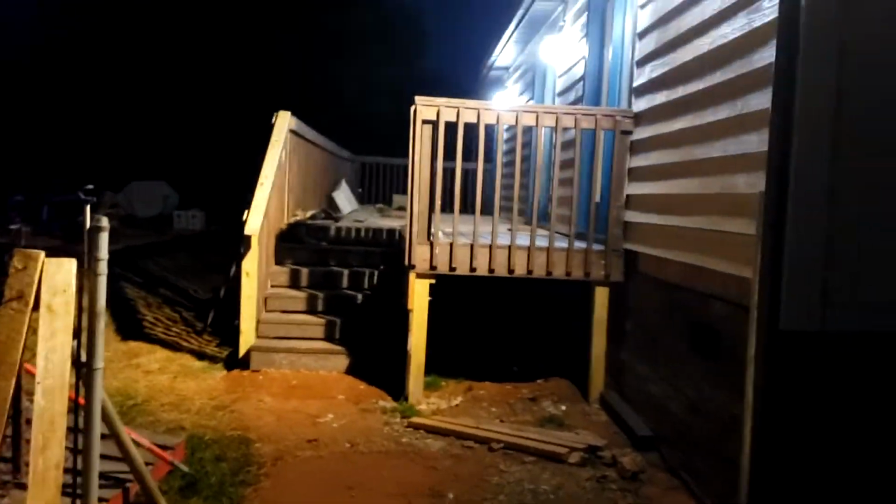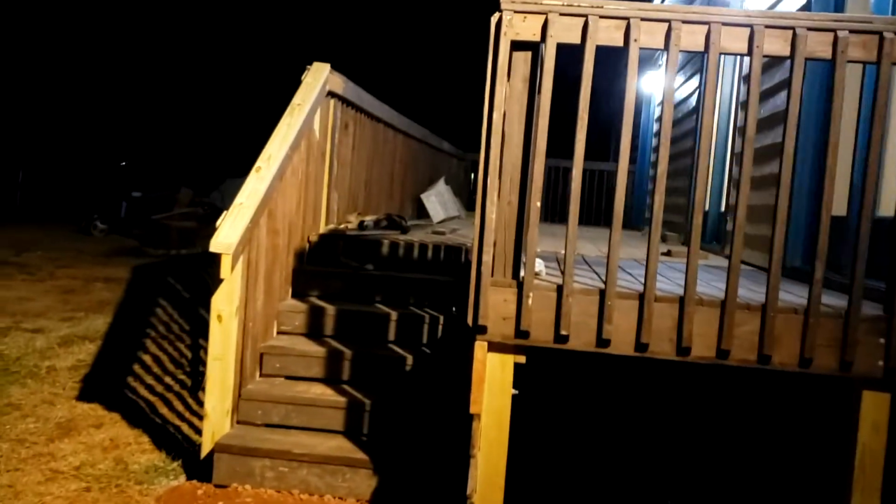So here's a look at this nice back porch. I mean, this thing's awesome. And yes, guys, I did this thing totally by myself. The first time I've ever built a deck.